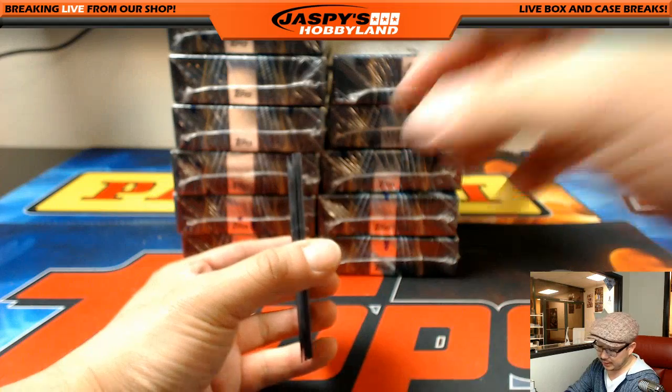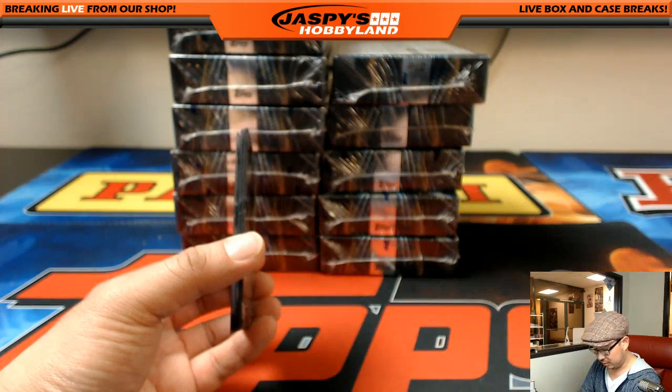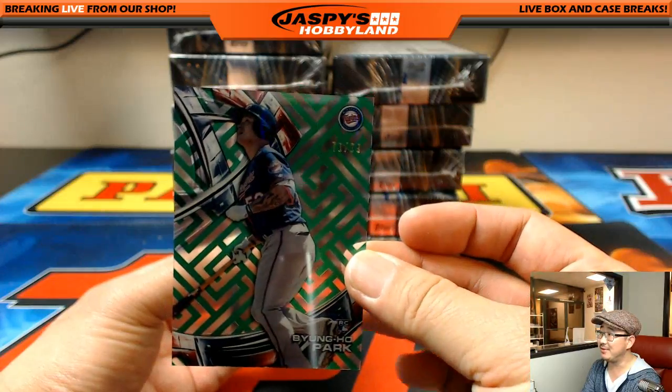All right, box number one. We got rookies, veterans, old school guys, all sorts of people in here. 12 autographs total, so good luck, everybody. Everything ships. I don't quite remember what the short prints are in this. Haven't done enough of these.